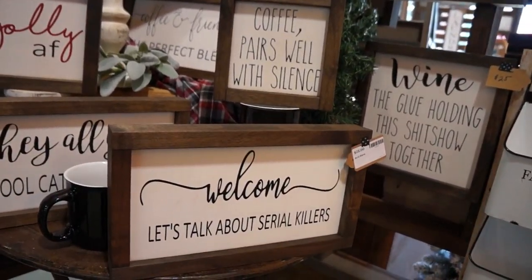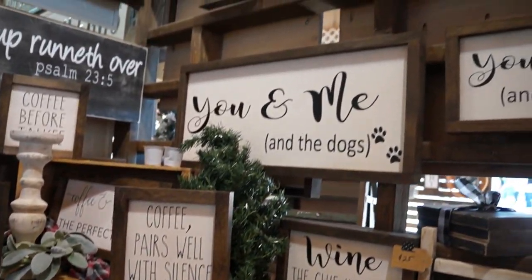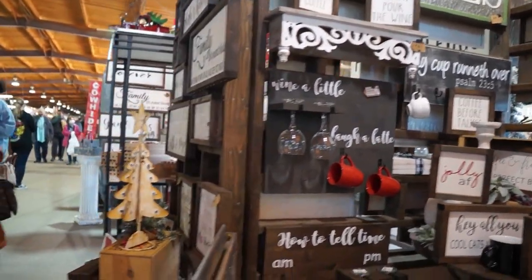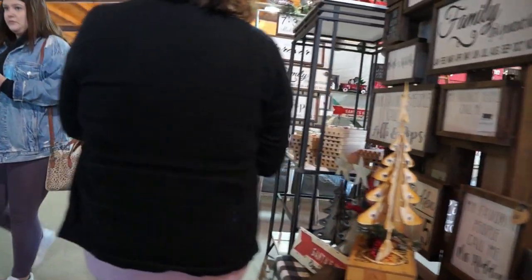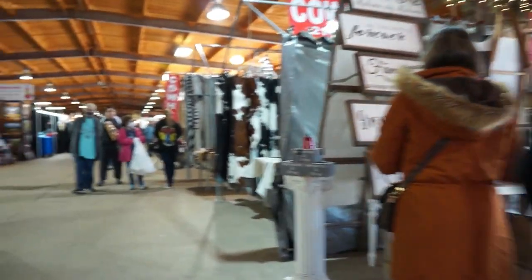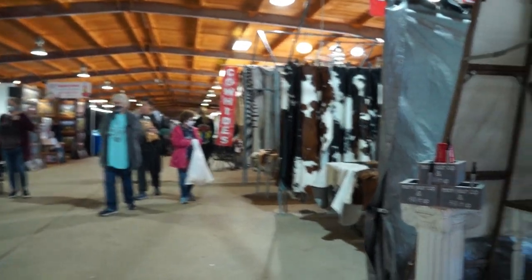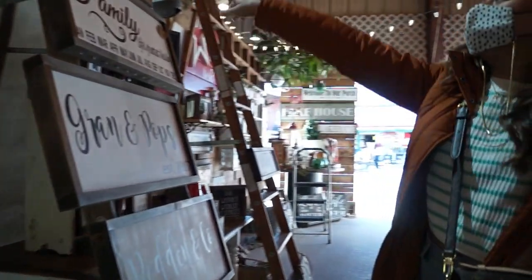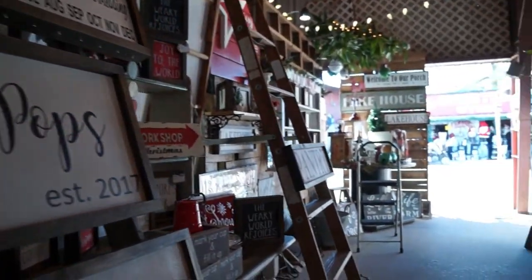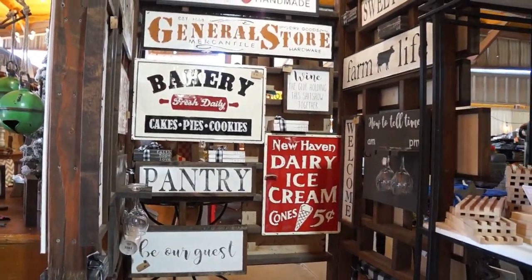These signs were beautiful. They reminded me a lot of my friend's new business. She does also make beautiful hand-lettered signs. They can say whatever you want. And this gave me a lot of really good ideas to request. So if you guys are interested in something like this, I'll put her information down below. But it was really nice to see all the vendors' handmade signs and decorations.